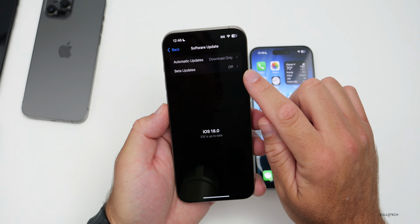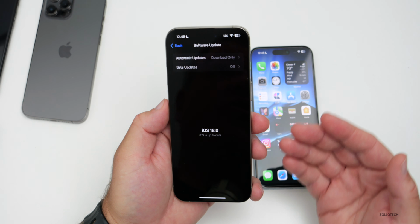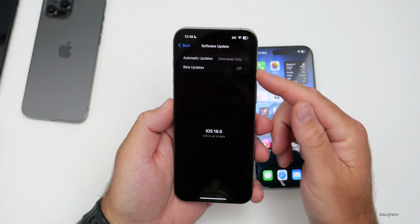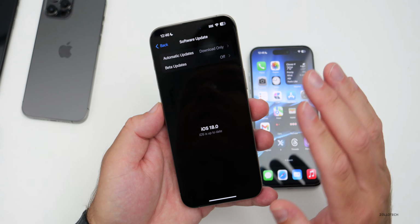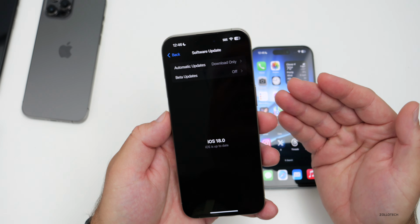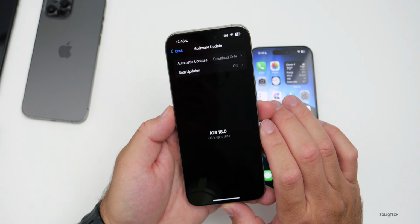Make sure your beta updates are off, and if there is a new build for it, you'll actually see it here. So if you want to stop receiving future betas or developer betas, just turn this off, and once the public version is out, if there is a new build, you'll have it here, but if there isn't, you just already have it. You're already on the final build if it's the same as the RC. We don't know that until it releases to the public, though.